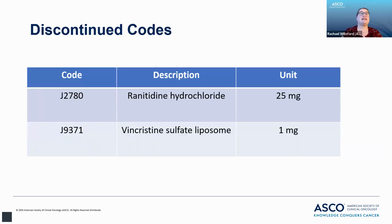We do have 2 discontinued codes. Ranitidine, J2780. It's been taken off the market, so they decided to discontinue it. And then J9371 for vincristine sulfate liposome was also discontinued. Vincristine sulfate, there's a code out there still for that. They're just discontinuing the vincristine sulfate liposome.